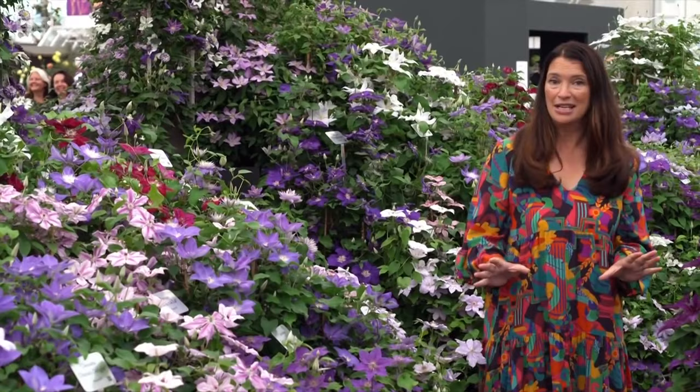One of the many things I love about gardening is that there's always something new to discover, not least new plants. And every year at Chelsea, nurserymen and women bring new plants to the show. And this year there are some absolute beauties. So here are my top five new plants for 2021.